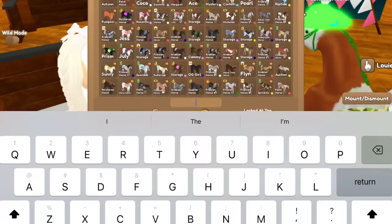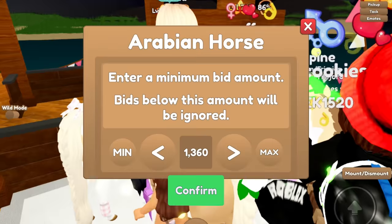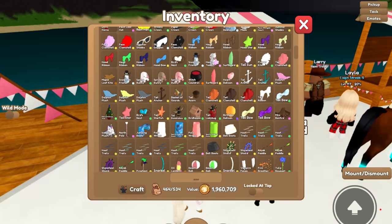A lot of you guys really like caramel, so... Oops, I was typing in caramel. I think I named racehorse here. We got one. There you go. Accessories, which one should we do this time?